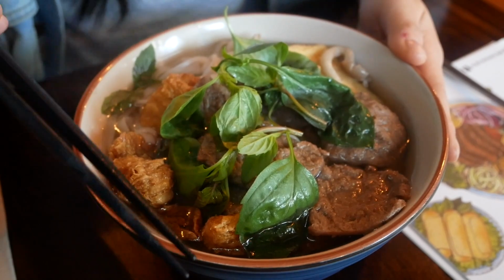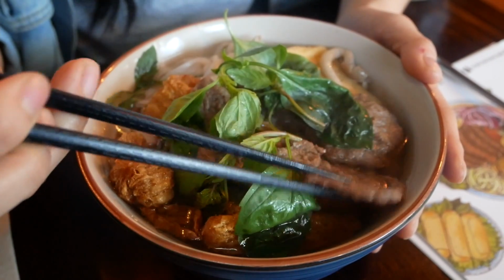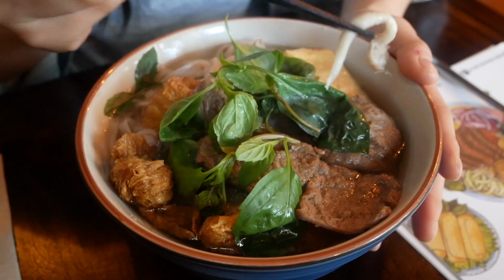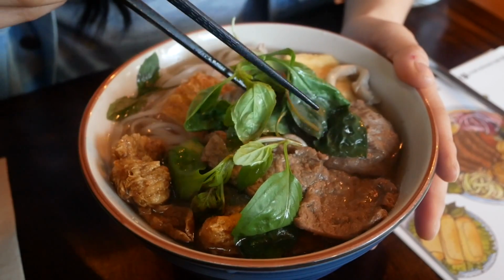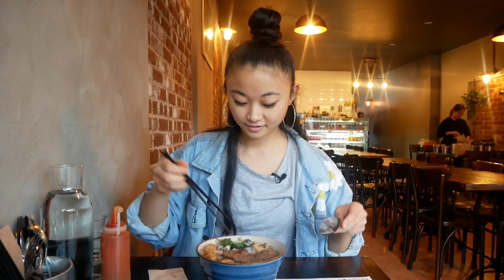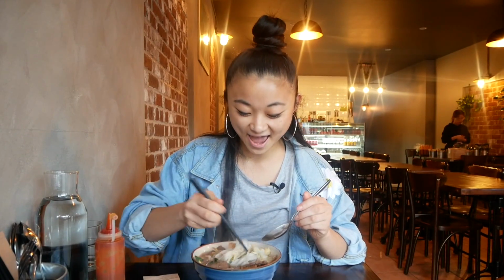In this bowl of amazing steaming pho, we have vegan beef, we've got some tofu, we have some shimeji mushroom, we've got the tofu bean curd knots, and it's covered in basil. Wow. I just can't get over this smell. It smells so good. This just keeps getting better and better.